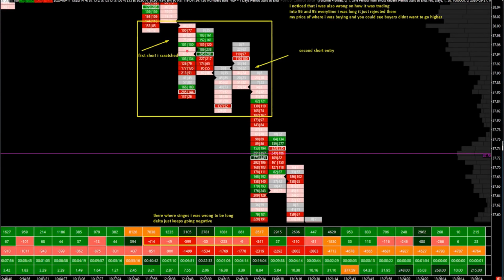And again, this is something else I was noticing when I'm going long, something I didn't notice until actually afterwards. Delta's just going down, down, down, down, down in the 6 rotations. Delta is negatively going down. So that should really clue me up that, okay, there are sellers here. Like I say here, there are sellers here.